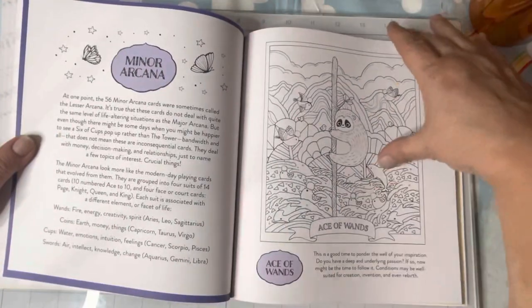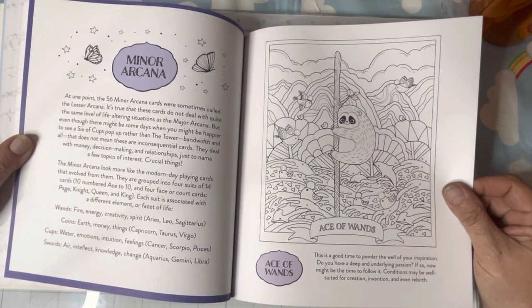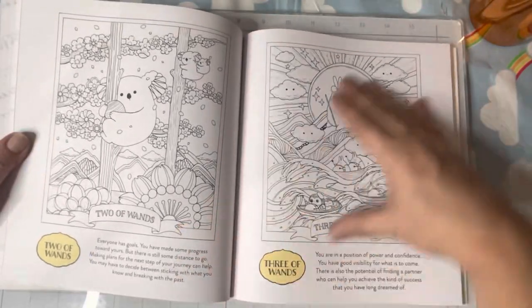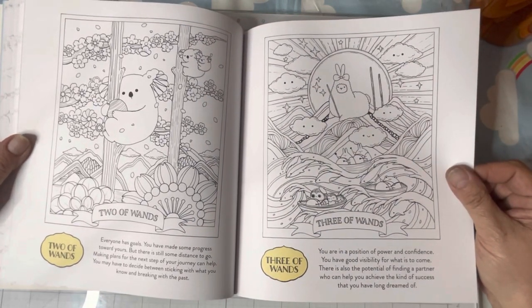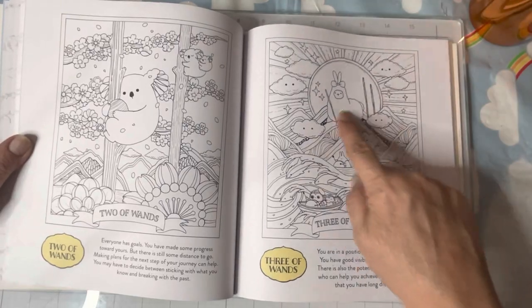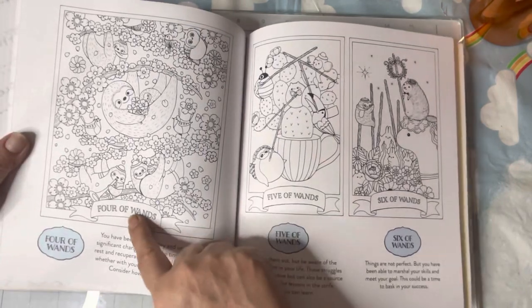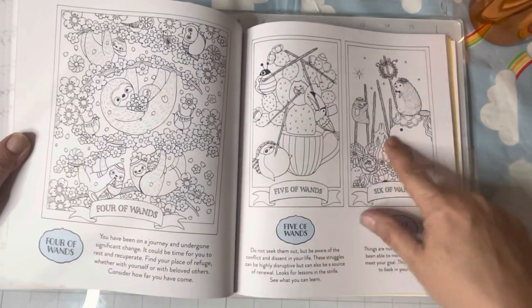And all her typical characters from all her other books. Then we get into the Minor Arcana. So you have your Wands. You have Ace, 2 and 3. And these represent the Wands. So you'll see, there's four, so there should be four Wands in here. 5, 6.